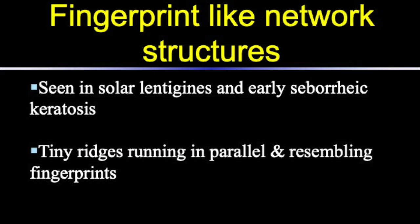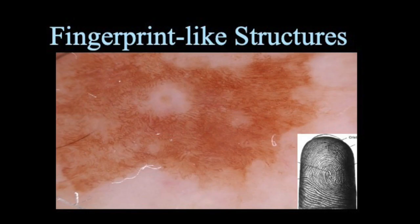Now, in the very early form, these gyri and sulci take on this feature that is reminiscent of fingerprint-like structures. Here's an example of a very, very early seborrheic keratosis. You can see that these lines don't truly form a network. When it was first described, they said, okay, it looks like a fingerprint. Here's another example. Notice that the lines are not connected into a true network. That's your fingerprint-like structure. These are the very early gyri of a seborrheic keratosis that is getting more raised and large.